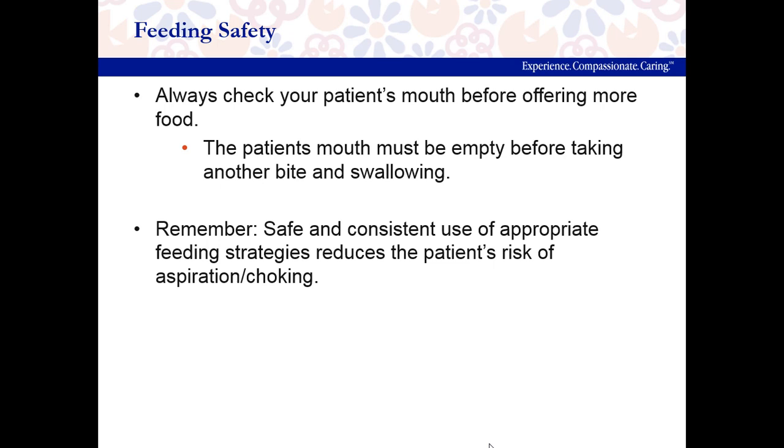So as far as feeding safety, these are some really important or key points. Always check your patient's mouth before offering more food. Remember, the patient's mouth must be empty before taking another bite and swallowing. And we know that safe and consistent use of appropriate feeding strategies reduces the patient's risk of aspiration and choking.